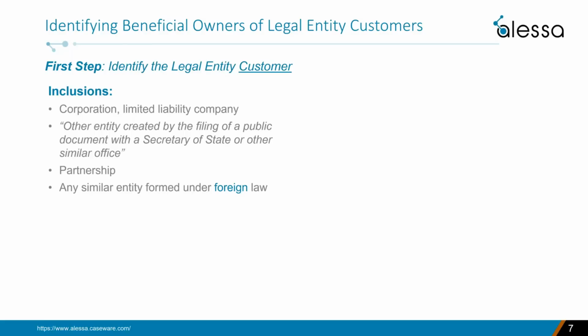It's this other entity category that's more of a gray area. Now, with respect to this other entity created by filing a public document with the Secretary of State, I think this is a catch-all meant to include some of the more unusual entity types only seen in certain states. For example, Massachusetts and Washington State have something called a business trust, which is a trust, but it's treated as a corporation for tax purposes. These are also sometimes known as statutory trusts, common law trusts, or just Massachusetts trusts. And these are typically not registered with the Secretary of State.